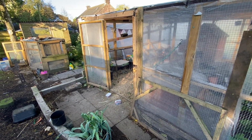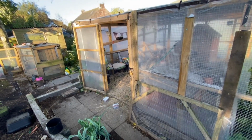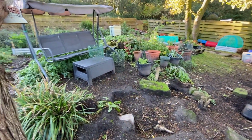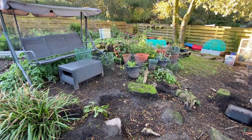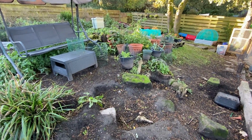Excuse the tubs on the floor there, they've just had some scrambled egg. So they were in that tub, so they ransacked it and now they've run back in to chill out. Yeah, so we like sitting on the swing seat and watching the chickens, maybe giving them some grapes or some treats or whatever. And so this area here, we love them just to be able to mooch about in.